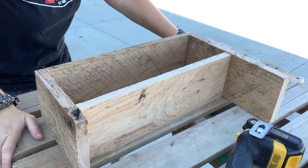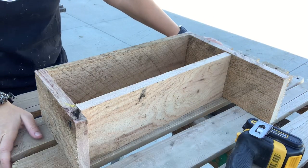What'd you just say, Mazzy? You building? Mazzy just said me building is a bad idea.